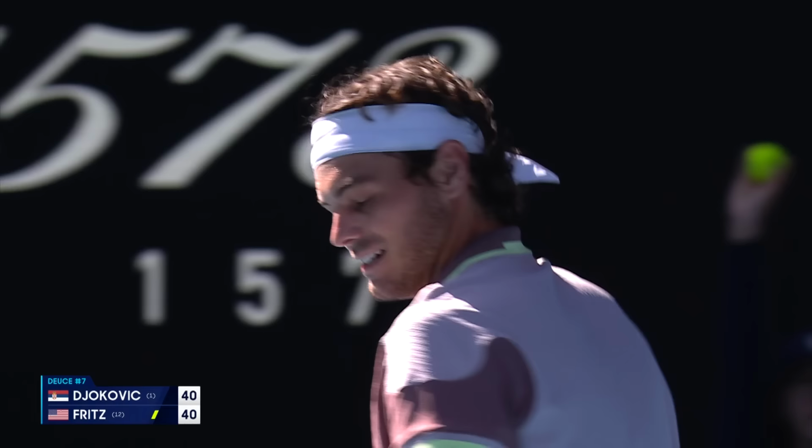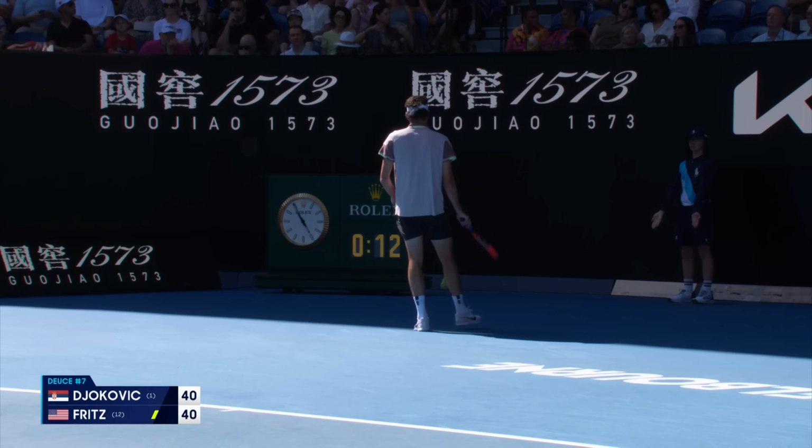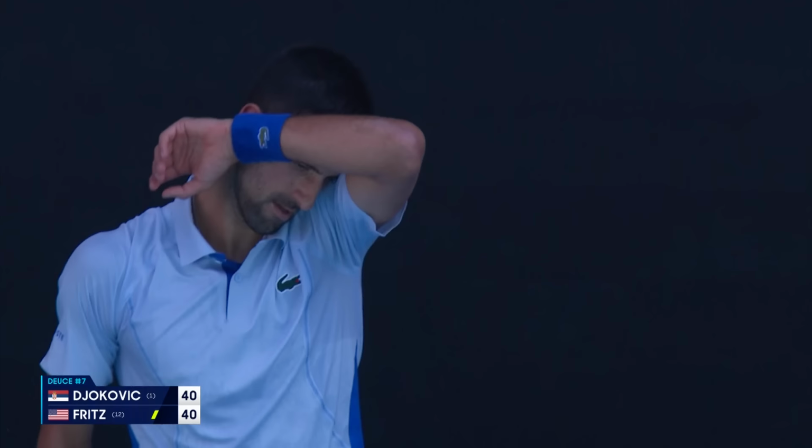And in amongst this epic opening game, which is now 12 minutes long, a quick shout out once again to Tennis Australia for the new policy of allowing fans into the stadium virtually continuously, because they would have been kept out the whole time, but it is virtually full again now.